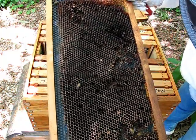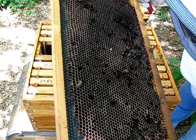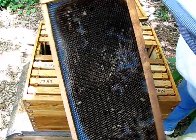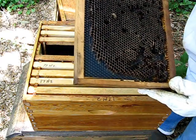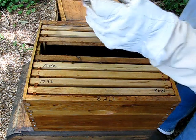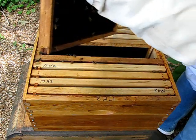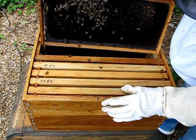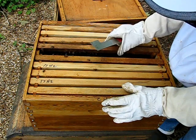Some girl's cleaning over here. I see some, looks like some dead bees or something in the cells right there, the white stuff. I don't see a lot of dead bees on the bottom though. So hopefully they're not getting into the same poison that the other ones did. So let's put this back. Let them calm down just a little bit.